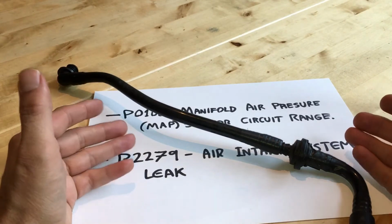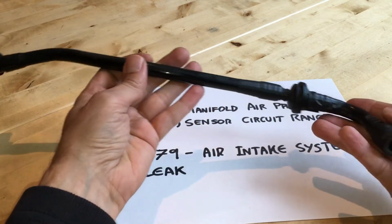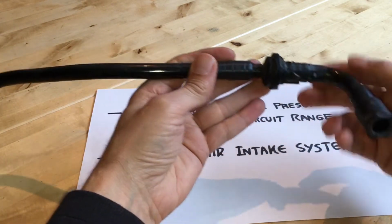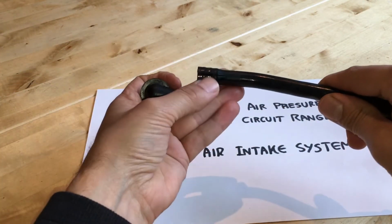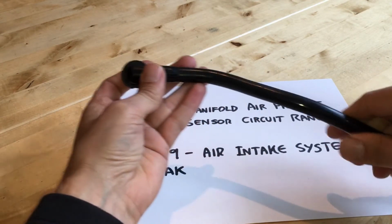It's just held on by 4 rubber grommets. So yeah, took off the air intake box, and then you get reasonably good access to this, and I did a temporary repair using electrical tape here, and I had also done it here as well. I've just taken that back off now to show you the crack.